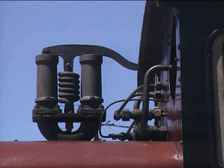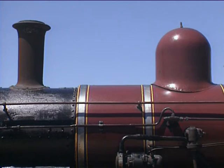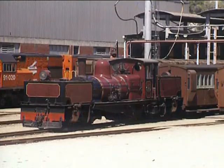And after 2 years, we have actually found another set of tubes for this engine. And as soon as circumstances allow us, financial circumstances and manpower circumstances, we will be retubing this boiler. And then we will again be operating one of the oldest Garretts in the world.